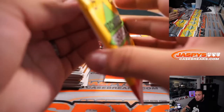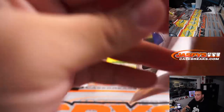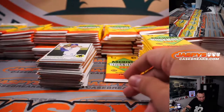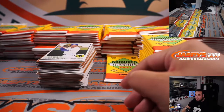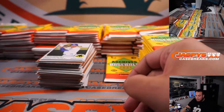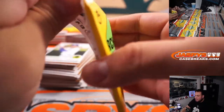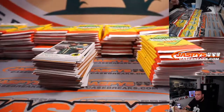Looking over this checklist, this is crazy. The variations are mostly logo swaps and stuff. Yeah. Well, we've been doing this for a little bit. We'll try our best for sure. I mean, if there's any ones that we try to catch here, obviously, it'd be best. But at the same time, I'd assume that there's not too many short prints.